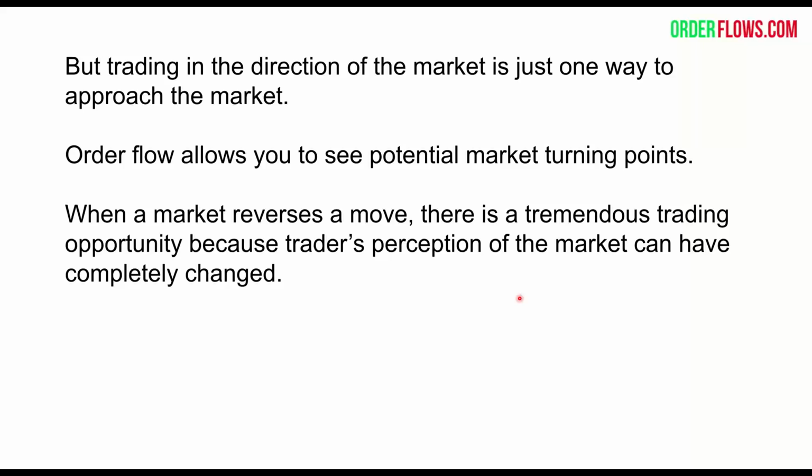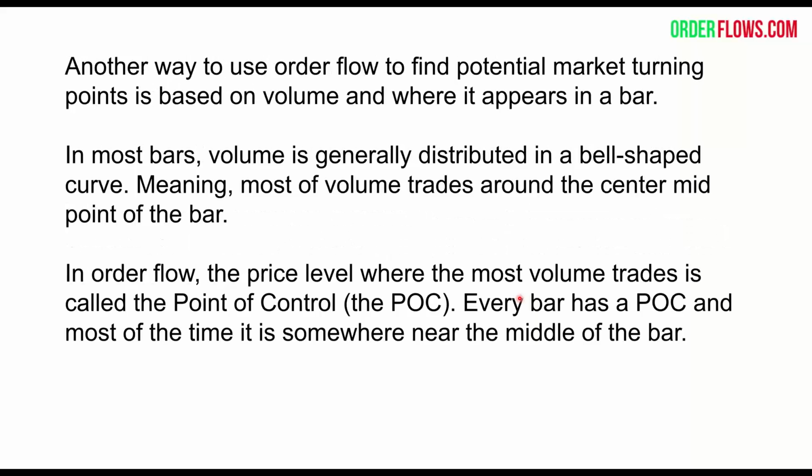Order flow also allows you to see the market turning points, because when a market reverses a move, that's a tremendous opportunity for you. Why? Because the perception of the market can have completely changed, right? Don't get so caught up in a bias that you can't change. Like I said yesterday, someone I know had a bias to be long this market, be long the S&Ps, and they got hammered. They lost, got bought again and lost again because they had a bias rather than just following what the order flow was telling them.